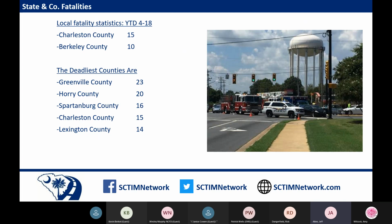So the deadliest counties right now, Greenville's actually at 24, Horry County's still at 20, Spartanburg is still at 16. Charleston, I just mentioned, has leapfrogged into second place at 23, and Lexington County's come up 1. They are sitting at 15.